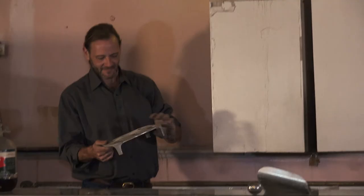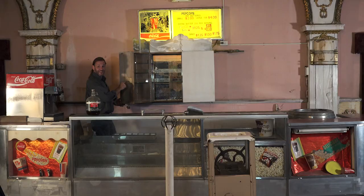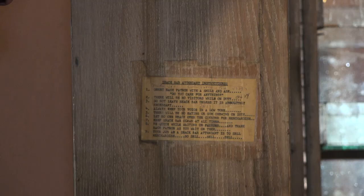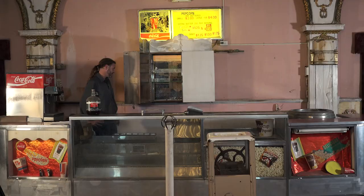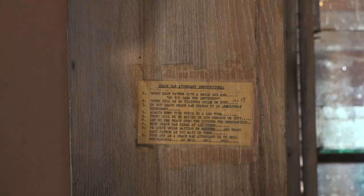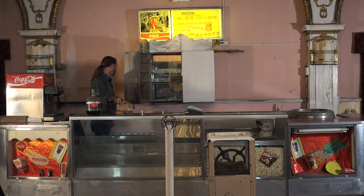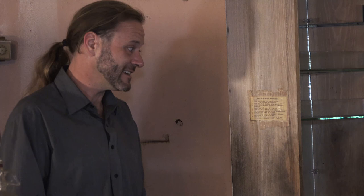What was this for? There's more instructions here. Snack bar attendant instructions. 1. Greet each patron with a smile and ask, "Do you care for anything?" 2. There will be no visitors while on duty. 3. Do not leave snack bar unless it is absolutely necessary. 4. Always keep your voice in a low tone. 5. There will be no eating or gum chewing on duty. 6. Let no one reach over the counter for merchandise. 7. Keep snack bar clean at all times. 8. Be quick while waiting on patrons and thank each patron as you wait on them. 9. Your job as a snack bar attendant is to sell merchandise.